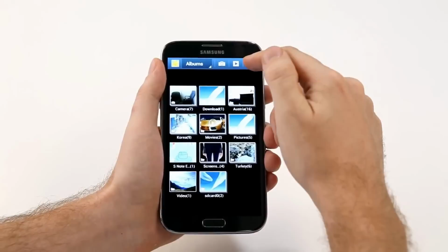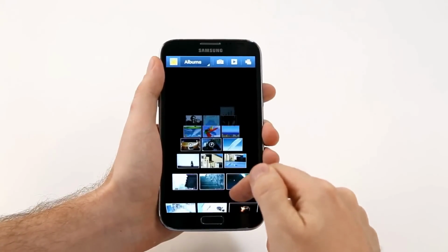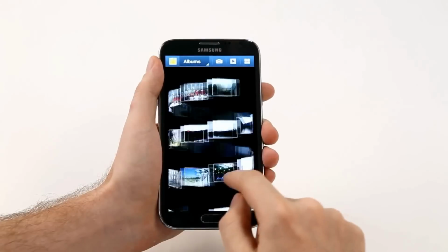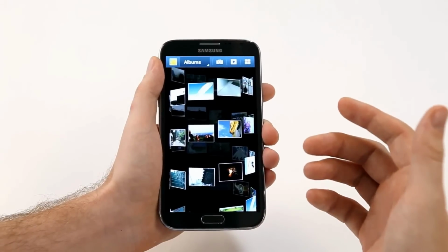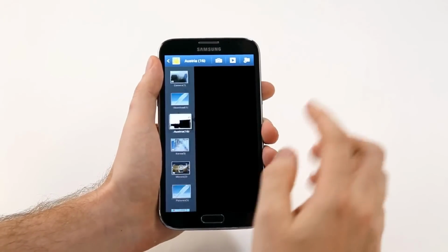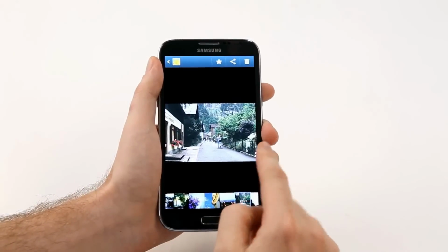First, let's take a look at them like a timeline. I can scroll through them, and this is just kind of a fun way to see all the photos you've taken. I can also switch this over into a spiral, and then spin through everything I've taken on my Galaxy Note 2. So let me go back into my albums to pick a few to view. I like this one, and so I'll click in and look at all this detail that you can see when I scroll through them.